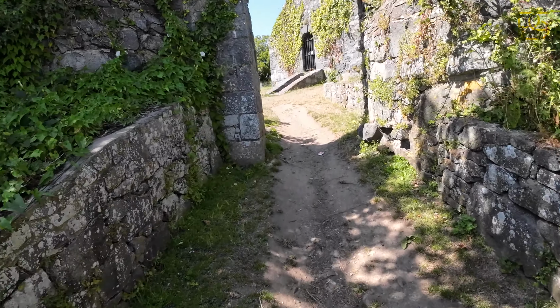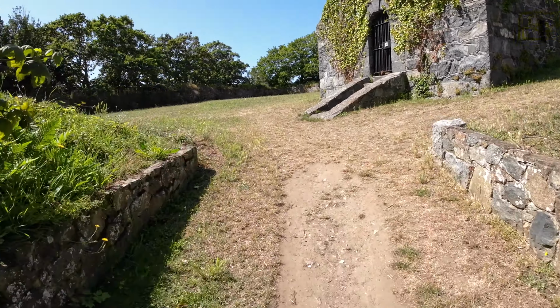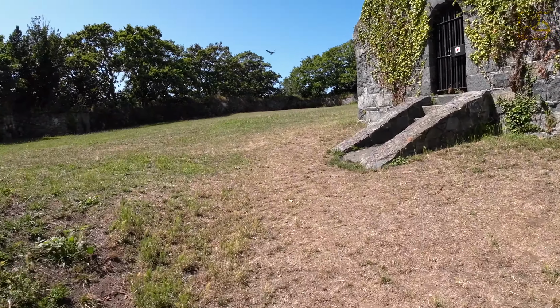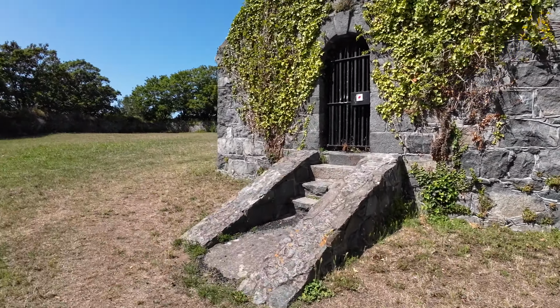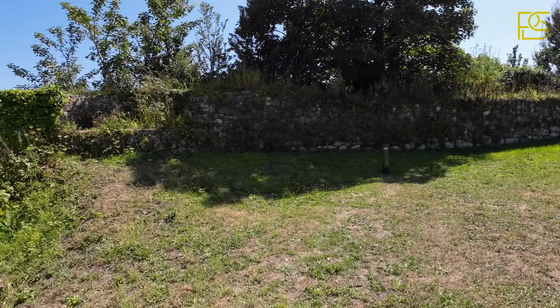Obviously this is where I grew up as a young boy. This was all very vast then. There's not a lot here now.